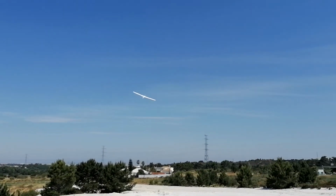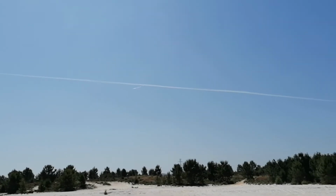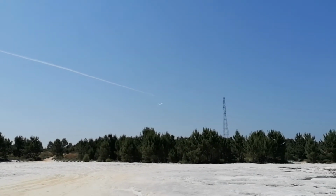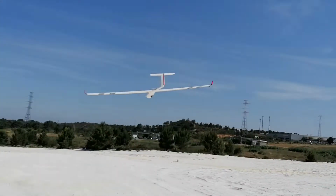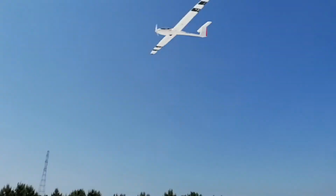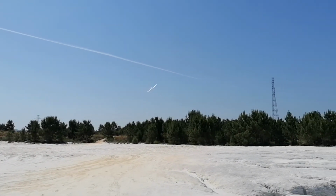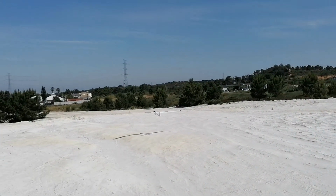She's so stable that you can go for these low passes almost without touching the ailerons. You just point it and work your elevator a little bit. Ground effect takes care of the rest. That is so cool. And of course that characteristic sound it makes even makes it better. I love these low passes.